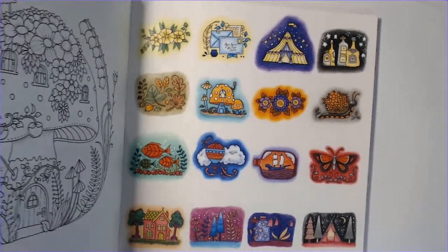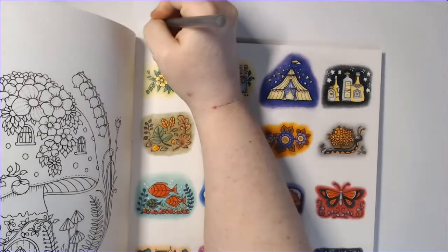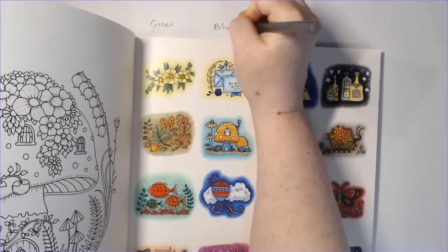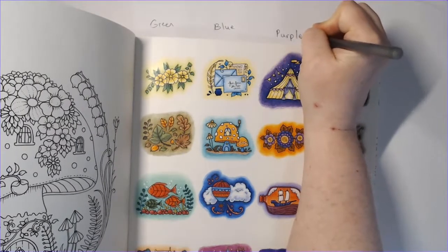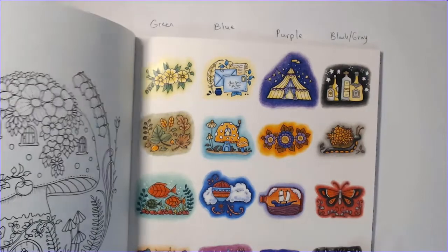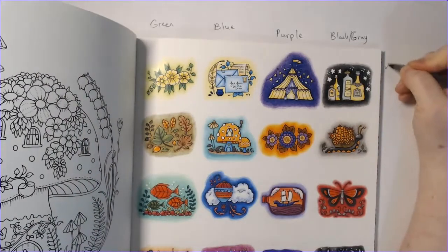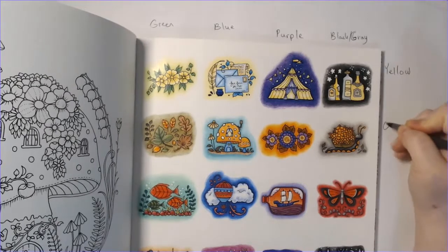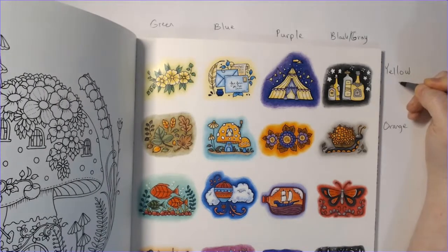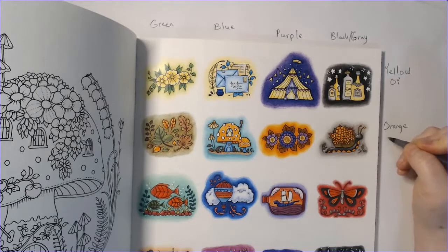So where is a pen? Because I can show you guys with the paper behind it. For example, what I did here is the top row, and sorry for my handwriting: green, blue, purple, and then black, gray. And then along the left side I had yellow, orange. Here I had yellow, and then maybe some orange yellow as well. Here I had mostly just regular orange colors.